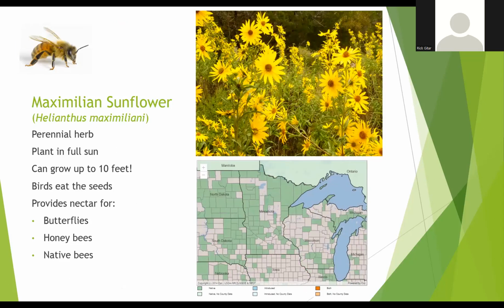Next one. Maximilian sunflower is a very common sunflower that's planted in gardens. The flower head can be up to 5 inches wide, so it's a large sunflower. The tubers that it produces in its roots are edible. You can harvest them in winter or early spring. The seeds can be lightly toasted and eaten.